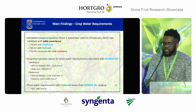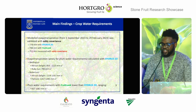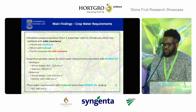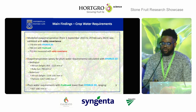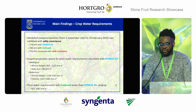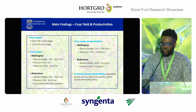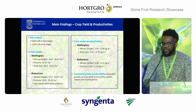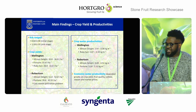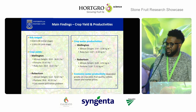So the HYDRUS 2D model was then used to estimate crop water requirements in both production regions, Wellington and Robertson, and it estimated more crop water requirements in Robertson compared to Wellington, and overall it estimated higher water requirement volumes than FruitLook. And for the basal crop coefficients calculated using the model, at the initial stage, the basal crop coefficients averaged between 0.82 and 0.98. And in the mid stage, during the peak summer season, it averaged 1.14 and 1.20.